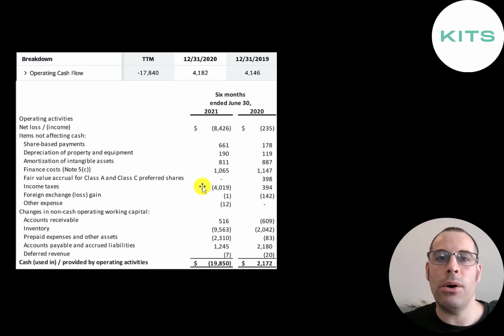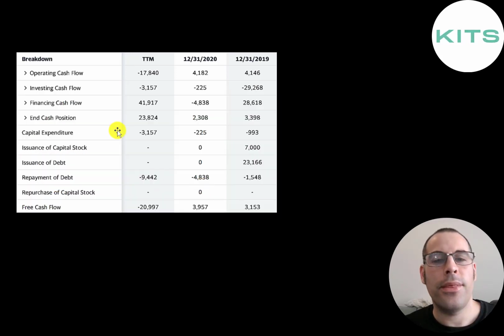It does even out over time, but the company keeps track of how much they over and underpaid the IRS on their balance sheet. They did spend a lot on CapEx in the trailing 12 months, $3.2 million. I know they're trying to build out their factory and fulfillment center. So they had a big negative free cash flow in the trailing 12 months, positive in 2019 and 20. They added $23 million of debt in 2019. They've been paying down that debt each year after that.